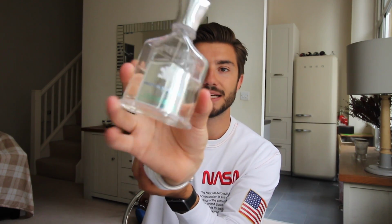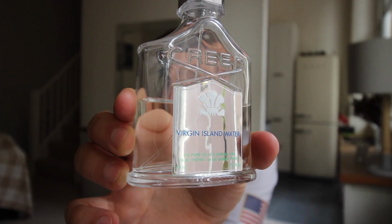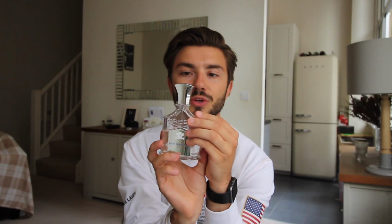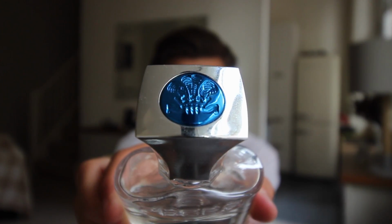So the presentation to this, it's a clear bottle, as you can see, with then the same colour scheme of the crest on the front there. You've then also got a really nice silver cap with then a very royal blue crest on the top. The atomizers to these are insane. This is the new style of atomizer. There is an old type of atomizer that I do have an example of, and I hate them.